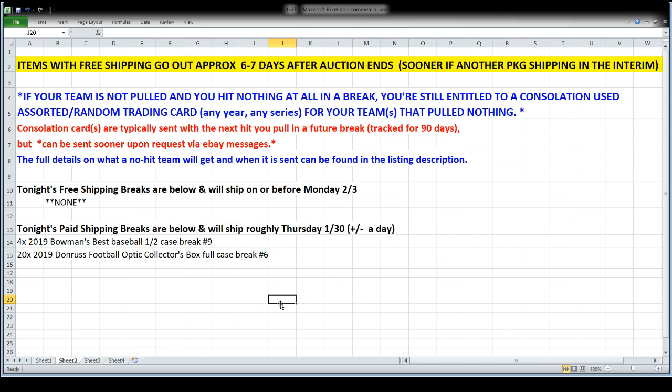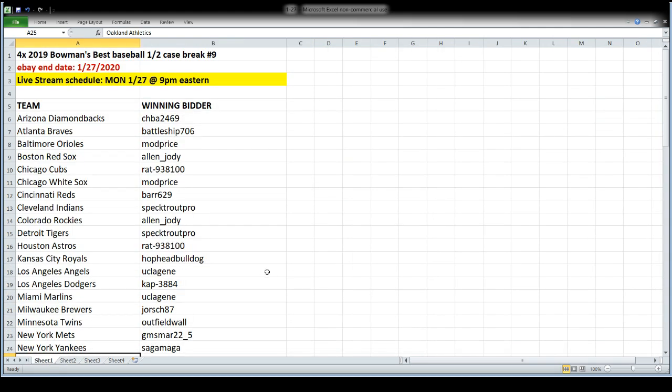So both of our breaks tonight are paid shipping breaks. Everything that we're opening should be out the door and on the way to you by Thursday. It might be sooner, should not be any later than that. If in either of our breaks tonight you happen to go without hitting a card of any sort, base or otherwise, which is not super likely in Optic, but could happen in Bowman's Best, you would still get your consolation card or cards sent out, and they will ship out with the rest of the break since it is a paid shipping break.